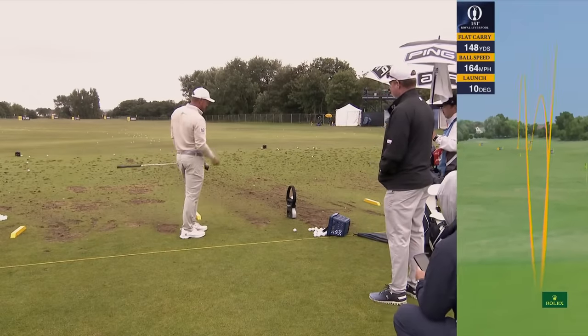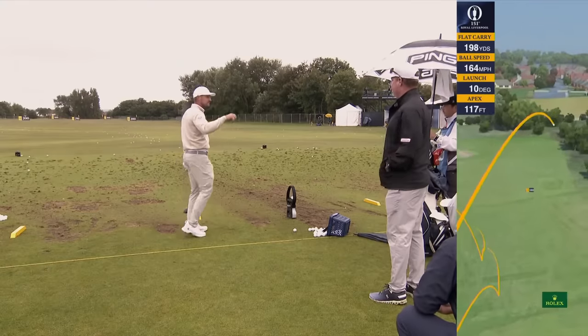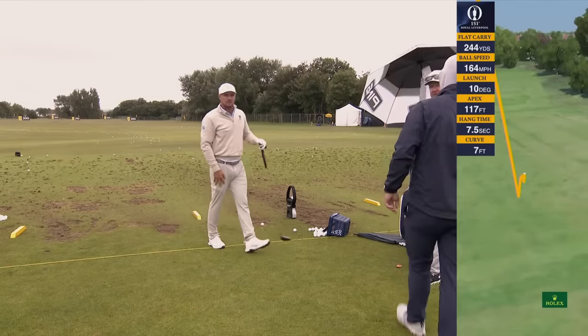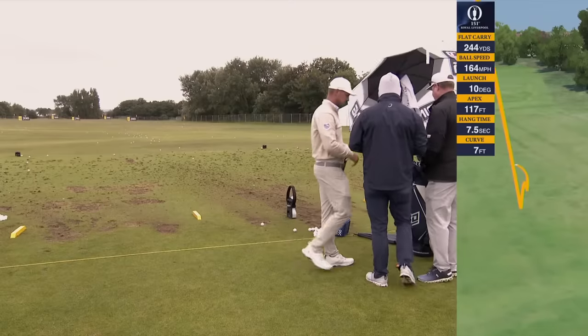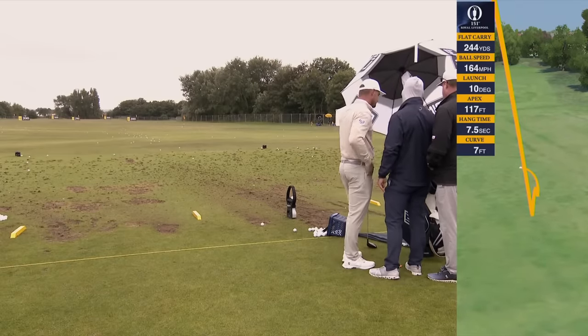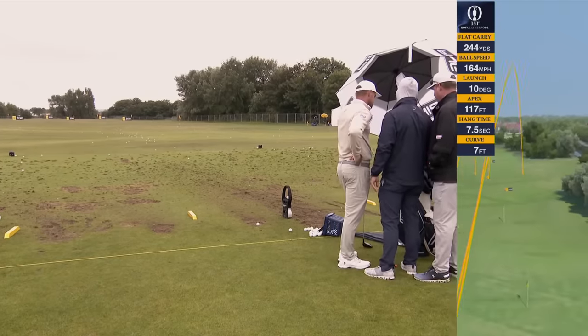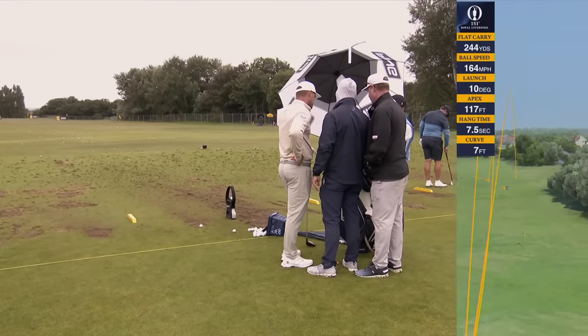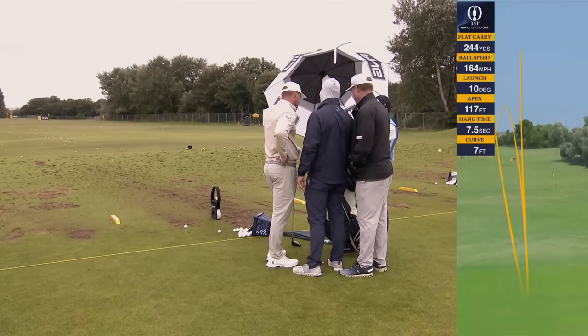Exactly. Now, these might be different stats compared to Cam Smith, obviously, they're hitting different clubs as well. But Bryson's not got the best Open Championship record. He had a top 10 last year, that's his only top 10 in the Open. But someone, I think, just looking to find his feet once again in major championships.